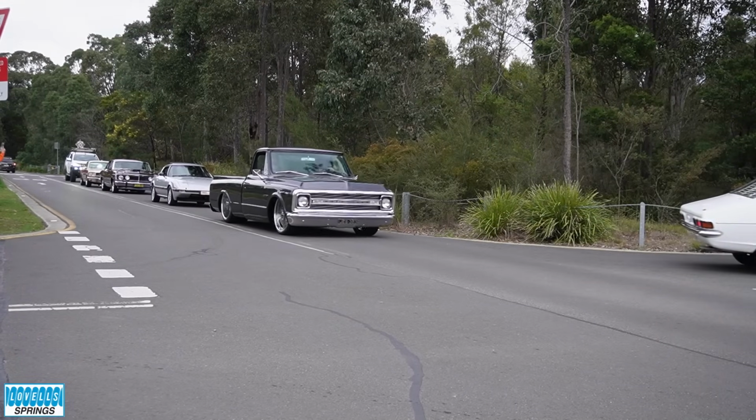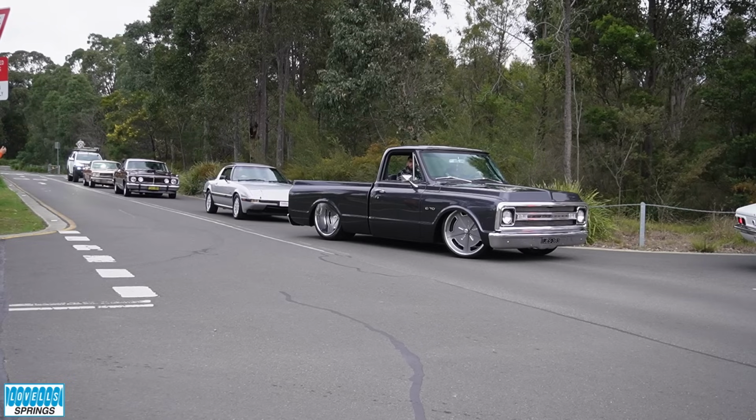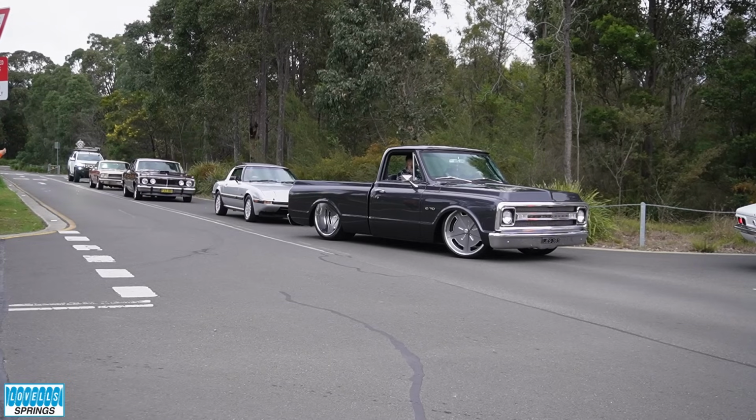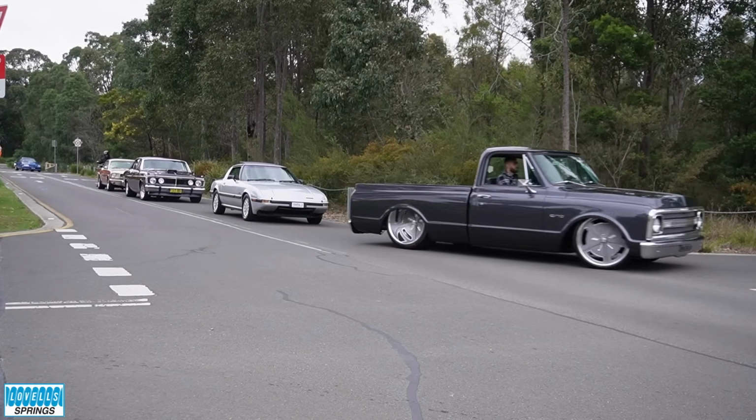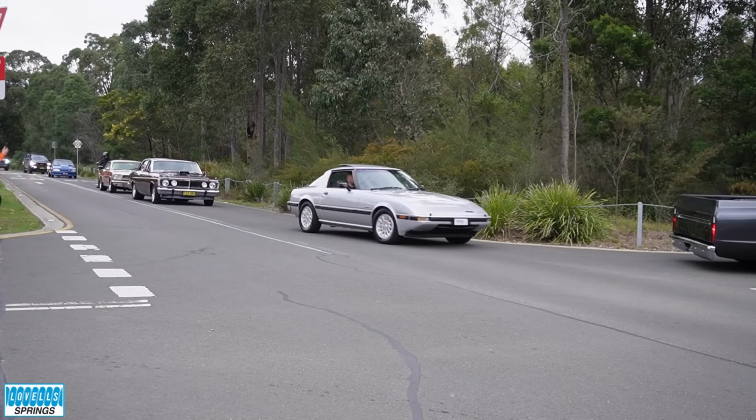Toranas, I think that had a for sale sign on it, that one, when they set it up. I've seen that C10 or whatever it is a couple of times. They're massive wheels on that car, incredible.